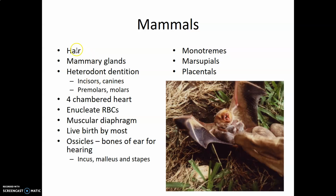Mammals are characterized by an epidermal covering of hair. The name mammal comes from the mammary glands found in mammals that help to produce milk to nourish their young. Mammals have a unique type of teeth known as heterodont dentition, where the teeth from the anterior and posterior portions of the mouth are shaped differently.